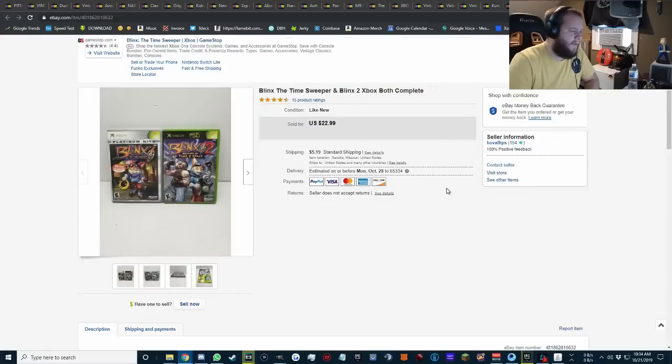Blinks 1 and 2. I don't even remember this game. I really don't, but I noticed that I had the first one and the second one in my inventory. Instead of listing them individually, I just figured I'd list them together, and they sold for $22.99 plus shipping.